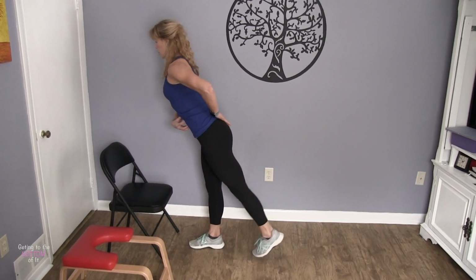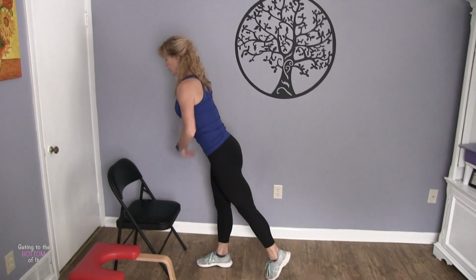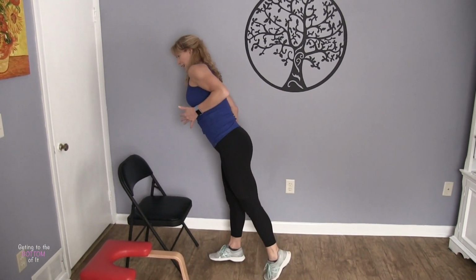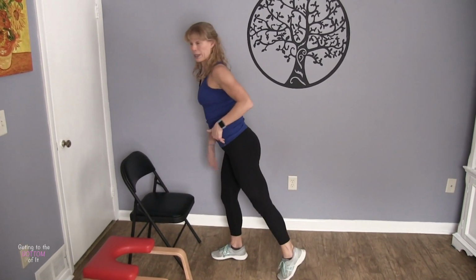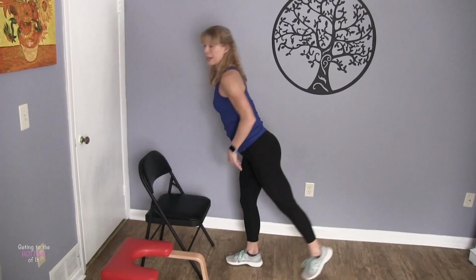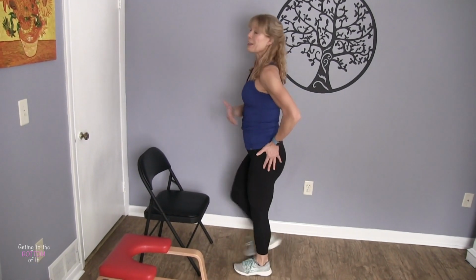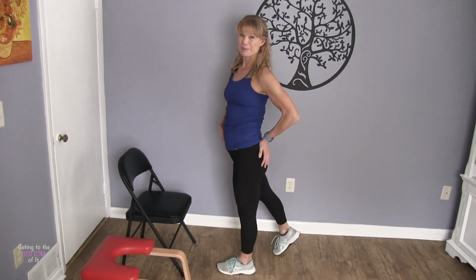You do want to keep a nice strong core, and think about that tailbone sort of tucking down a little bit to help you really engage and recruit those glutes. Your knee may need to bend more or less depending on your flexibility. Once we've completed the reps on this leg, we're going to go back down, do clamshells for the left side, and then do our deadlifts with our left leg supporting us.